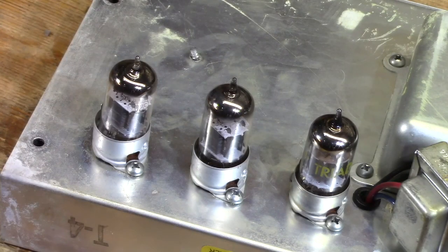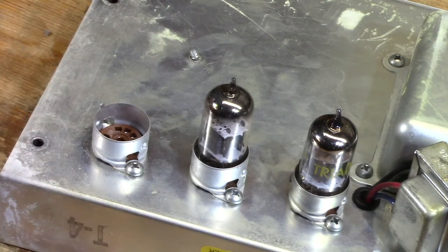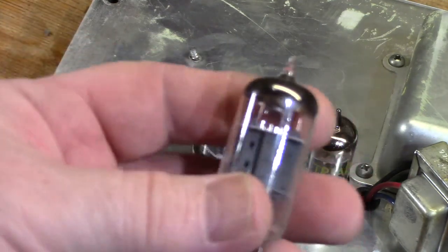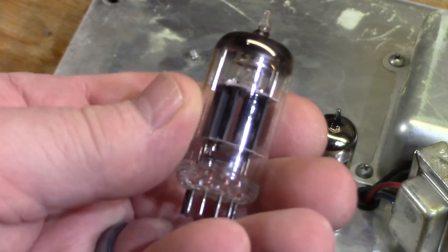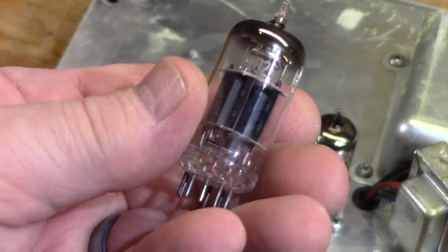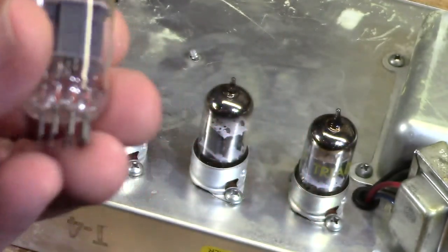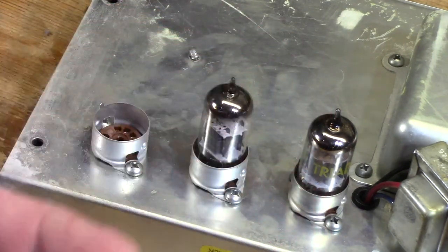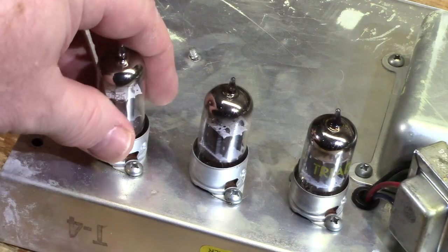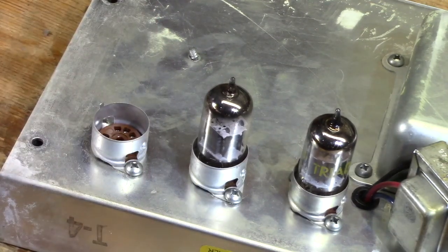Okay, we're up here looking at the tube complement, and it looks like we got a bunch of old stuff in here. V1, let's have a look at this. This is an RCA 7025, as you can see right there. This is the definitive Fender input tube, in my opinion. I have a drawer full of drool-worthy vintage tubes that I test stuff with all the time.